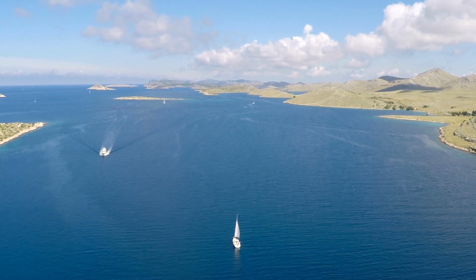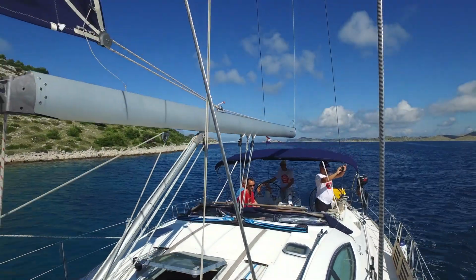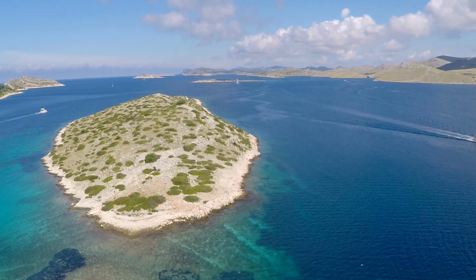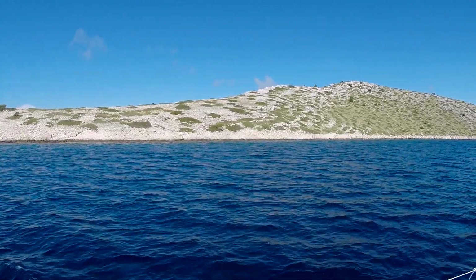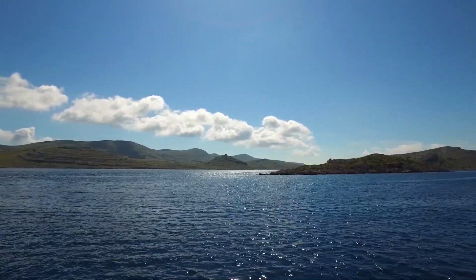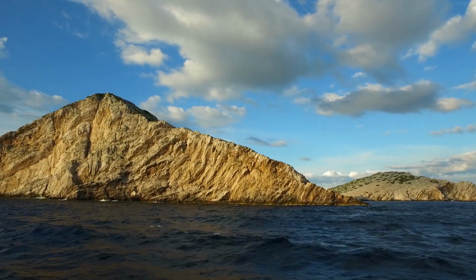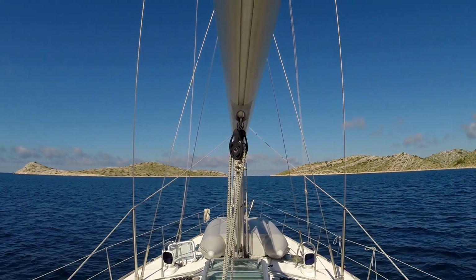It consists of around 150 small islands, stretching over 320 square kilometers, and since 1980, Kornati bears the title of a national park. Three-quarters of this natural park is actually marine ecosystem, while only a quarter is land. You will often hear Kornati referred to as a nautical paradise, and when you get a chance to visit, you will immediately see why.